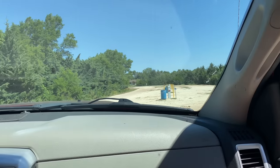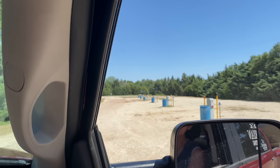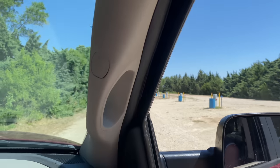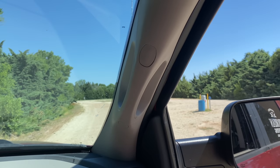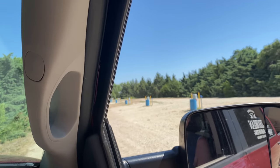Here's our new home for a while. Looks like we don't have to worry about neighbors. Yes, there's a small event this weekend. A small event? You think we were 13 or 15 before? I put my glasses on. I would say 15.